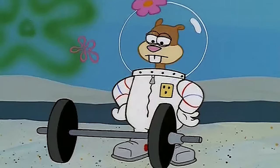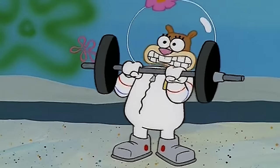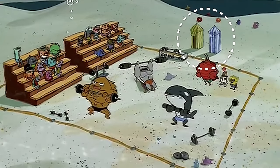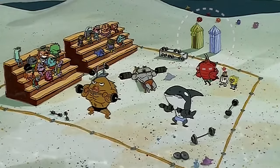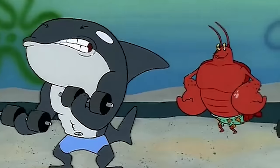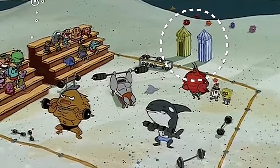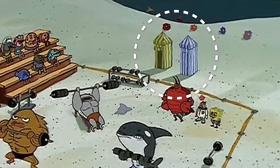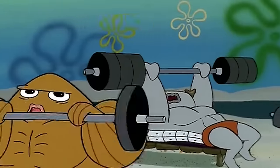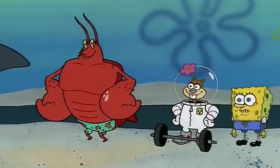Now, this episode has three mistakes in total. The first two aren't that big of a deal, but the last one is crazy. First up is this scene. So as you can see, there are these two huts in the background. They're right here, they're behind Larry, and they're behind the fish laying down, lifting weights. But as the scene progresses, they just disappear. They were here, but then they're just gone during this shot.